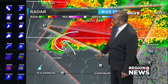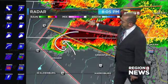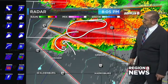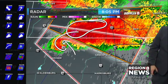Now, let me draw a couple other features. Here's Jonesboro at the top. You're getting rain right now, but even the hail core is going to be more through here, Valley View southward. We've already had, I believe, nickel-size hail reported just a bit ago.